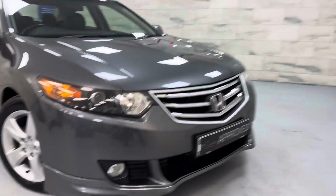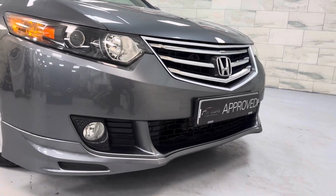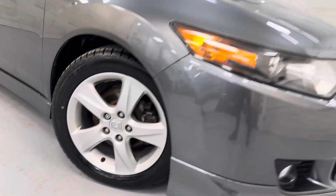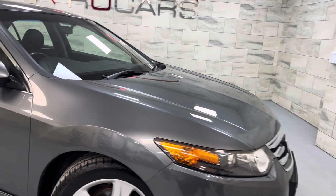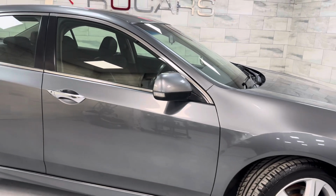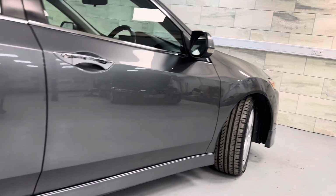Being the GT model, you do get the exterior styling kit, as you can see. You've got the 17-inch alloys, which are all in very nice condition, to be fair. The car overall is superb. The side skirts as well on the GT model. Super clean and straight.